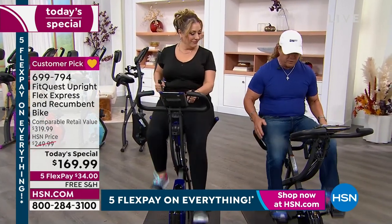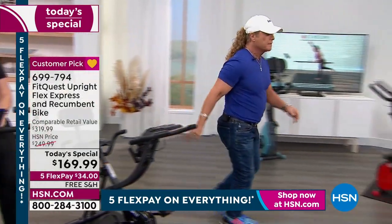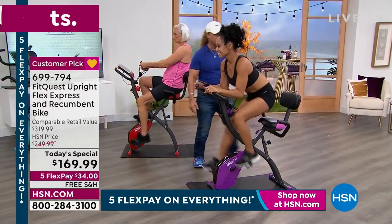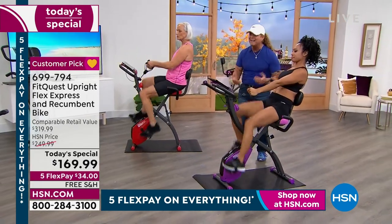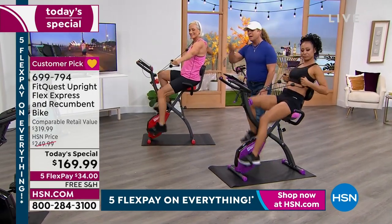This has just been a great product, and again, it can move. If you look over here, she's lower, and she can get up and spin if she wants, like they do in spinner class. But she's got a back support, which I think is really important when you use a bike, because it's like sitting in the best chair you've ever had. You're exercising and you're sitting. The same thing right here, up or low.